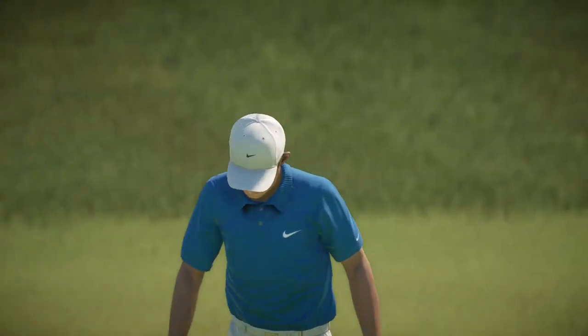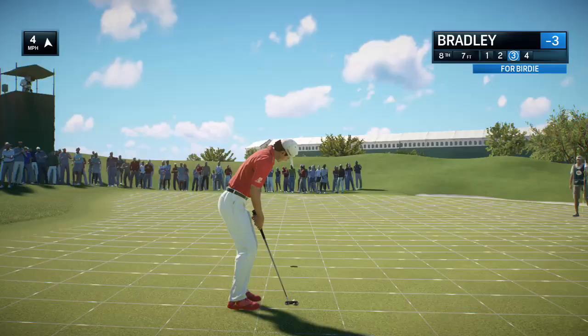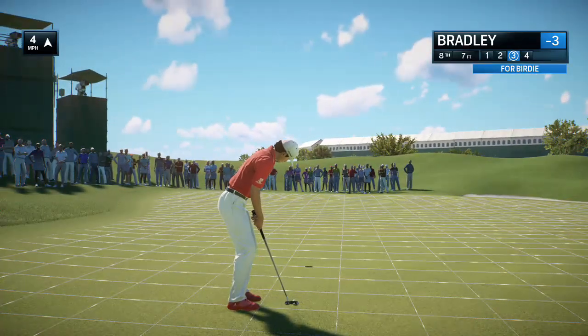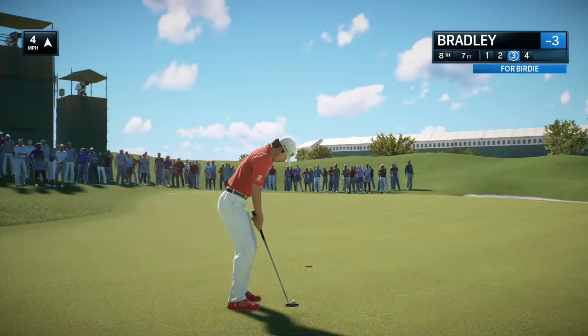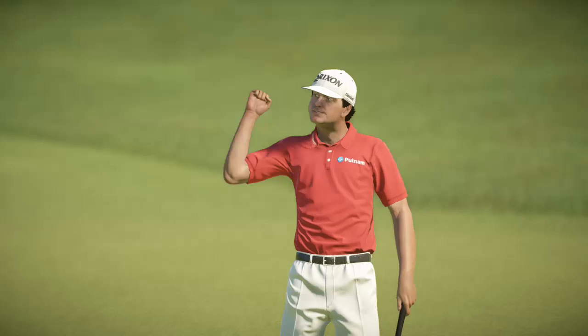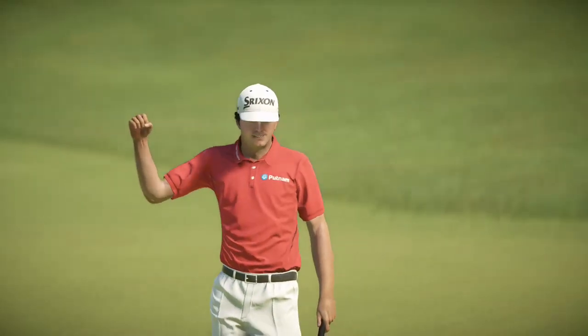Another one goes in. Bradley now for birdie. Rolling, rolling, rolling the rock, Frank. Oh, and yet another birdie, Rich.